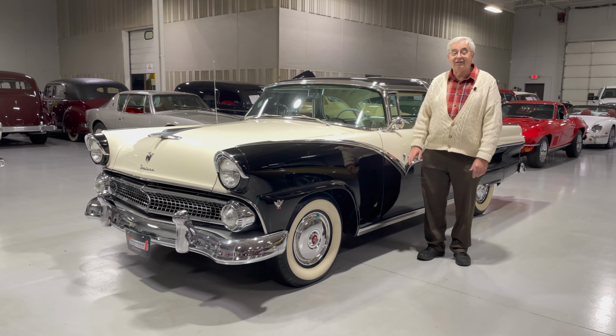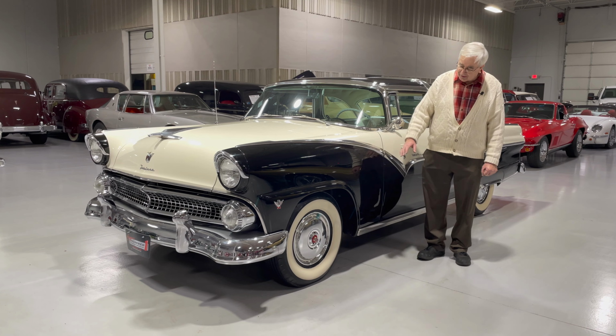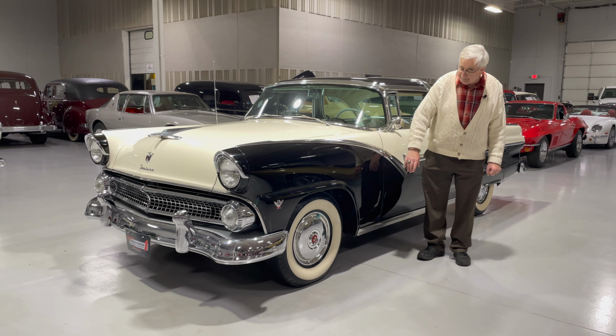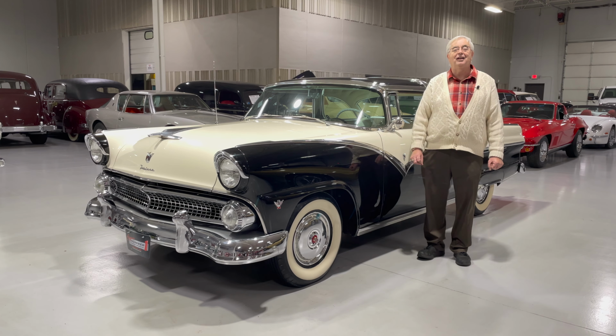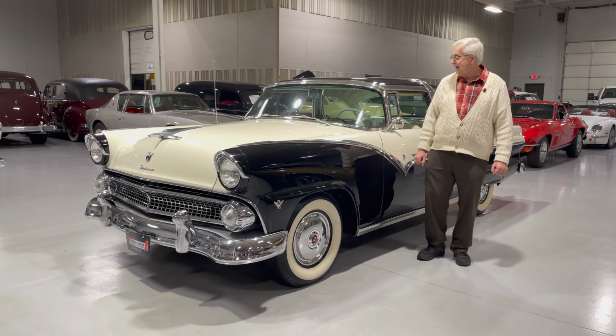So those two things are really nice options on a 1955 Ford Crown Victoria. Also, I love the wide whites and the full chrome hubcaps with the Ford emblem and crest in the middle, of course. It shows the crown itself right in the Ford emblem.